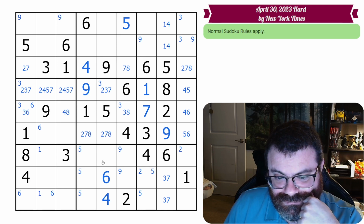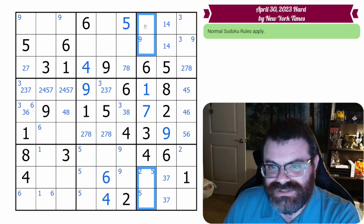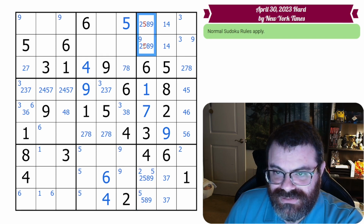Okay. The problem I'm having is there aren't rows and columns with very few open spaces that we haven't marked yet. I guess there's this one. This one actually might be handy. So I need a 2. I have 3, 4. I need 5, 8, and 9. Okay, not as handy as I hoped.